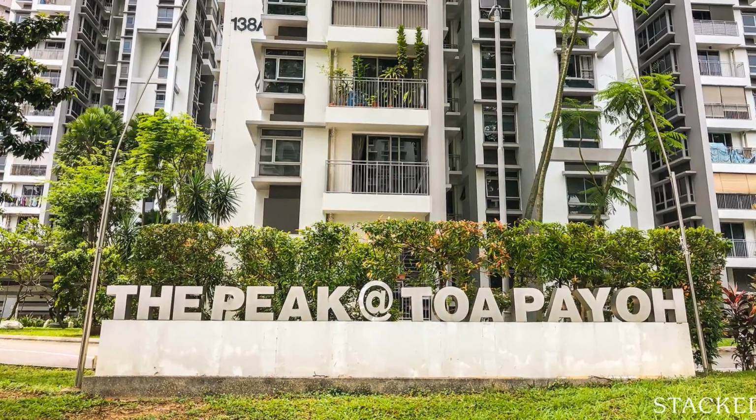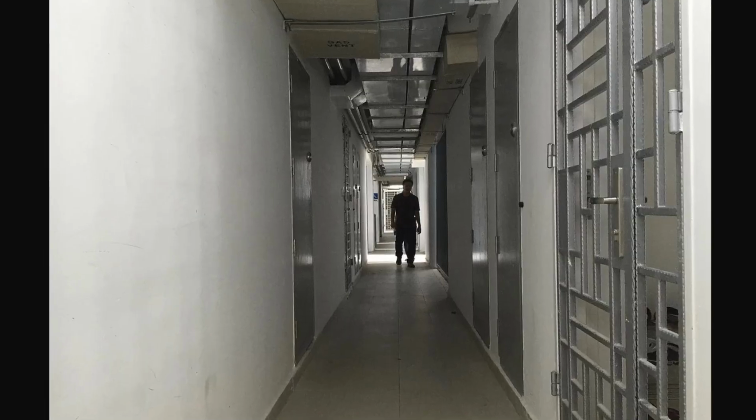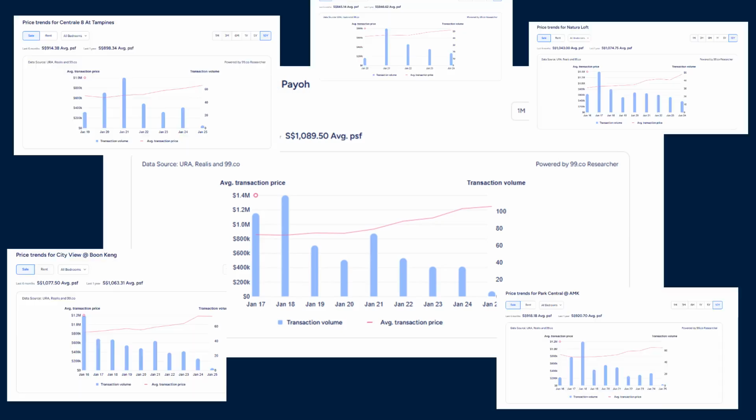The DBSS scheme got a bad reputation in Pasir Ris due to quality issues and most notably the very narrow corridors. Personally, I've also viewed some DBSS projects myself and considered them for my own stay. I felt that these projects were okay, so I think that it actually depends on the developer of the specific project. Despite the mixed reception, DBSS projects still commanded really good prices and appreciated well over the years.